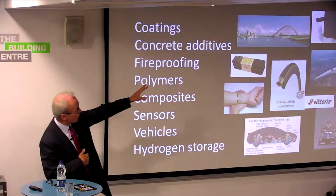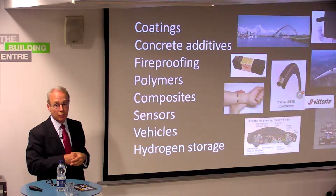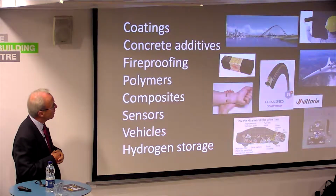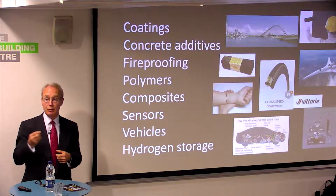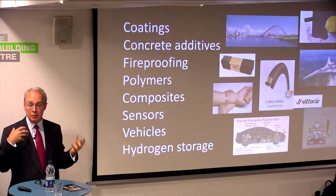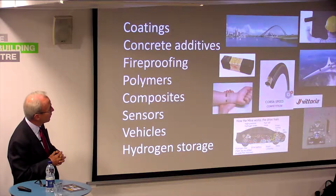I've talked about coatings. Paints, there's the company in Canada that's producing coatings to paint on buoys at sea because they don't corrode. You're seeing them beginning to be used in concrete additives, so they bring lightness and strength to concrete. So we'll see ever more fantastic, light, airy structures that are stronger than the previous versions.